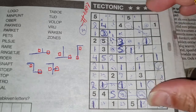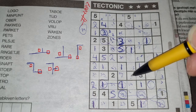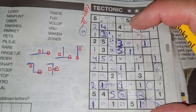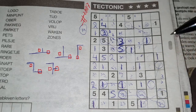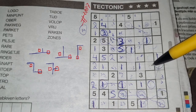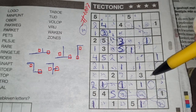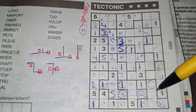2, 4, 5. I'm missing the 5 here. Five could be here. Could be there also. The 2. Wow. How about those 3 numbers? This box. If this is a 5, then those boxes can be 5, so this should be a 5. Those boxes can be 5. This box is a 5.